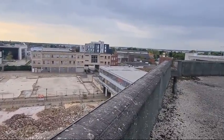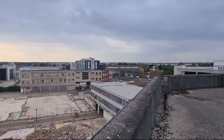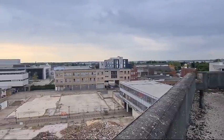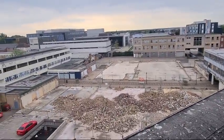Over in the distance there we've got St James's. I explored that last year. If you haven't seen that video, go and check that one out. That should be safe. It's grade 2 listed, but as I said, this place was built in the 1960s, so it's going without a doubt. I know how these people work.